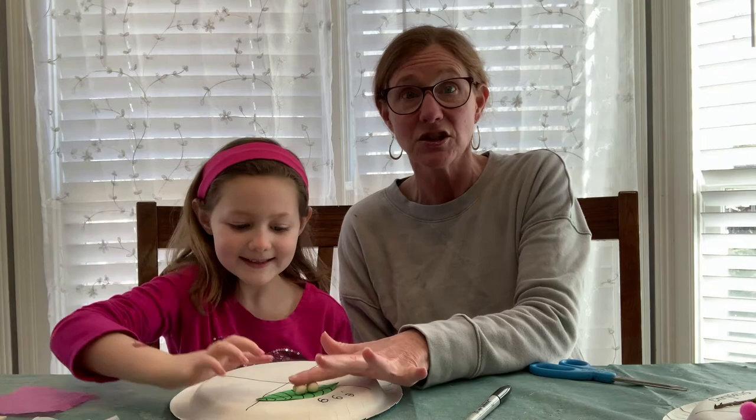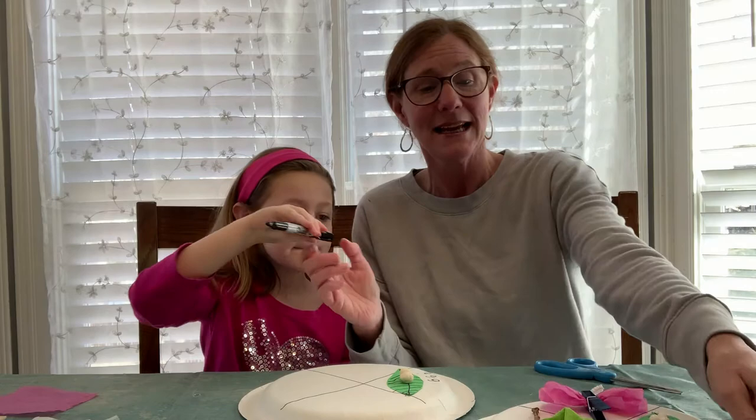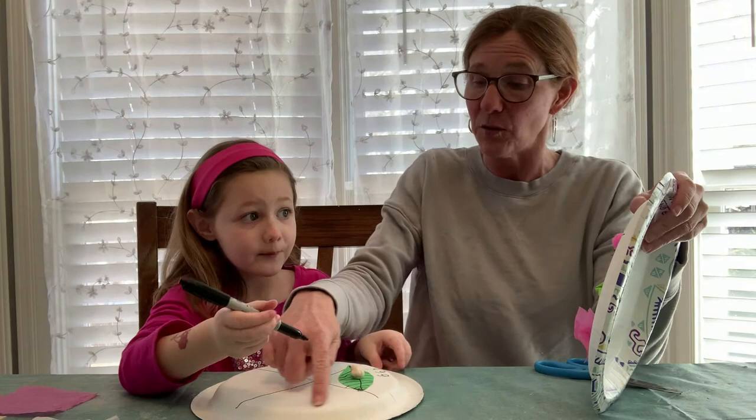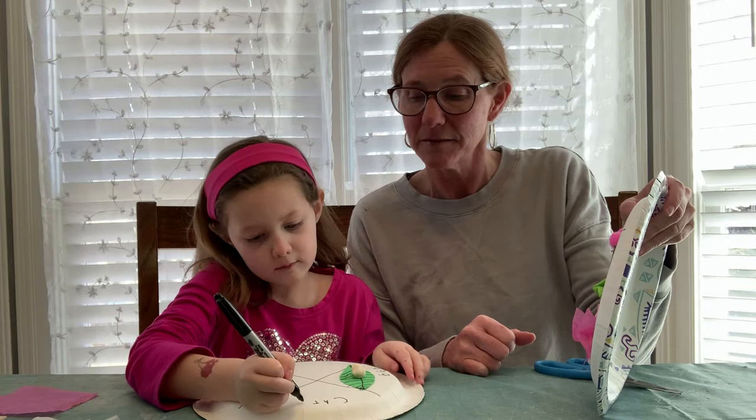lay the egg on a leaf. The next, they pop out of the egg and become a caterpillar. So right up here, and you got to write it small up here. Okay. C-A-T-E. It's a long word, so be careful.